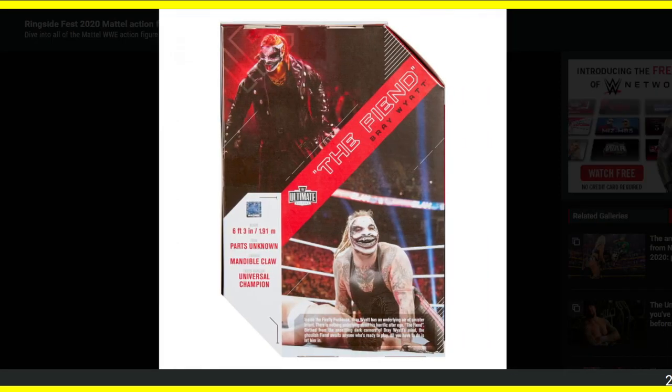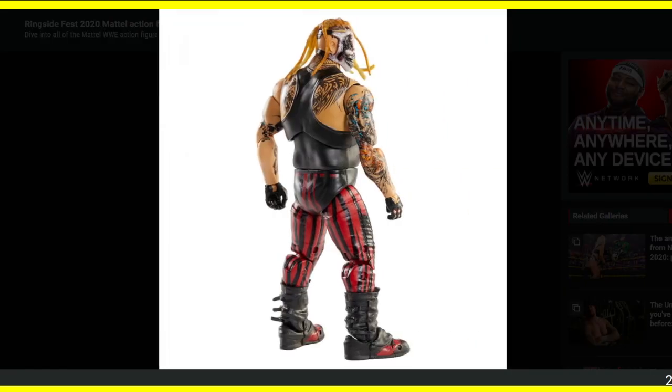There you can see the back of the packaging from Parts Unknown. Finishing move is the Mandible Claw. Obviously is the former Universal Champion as well. There's the back of the figure. Look at the boots. Look at the detail on the boots with the straps sticking out as well. So impressive. This is so good. Hair looks awesome as well.